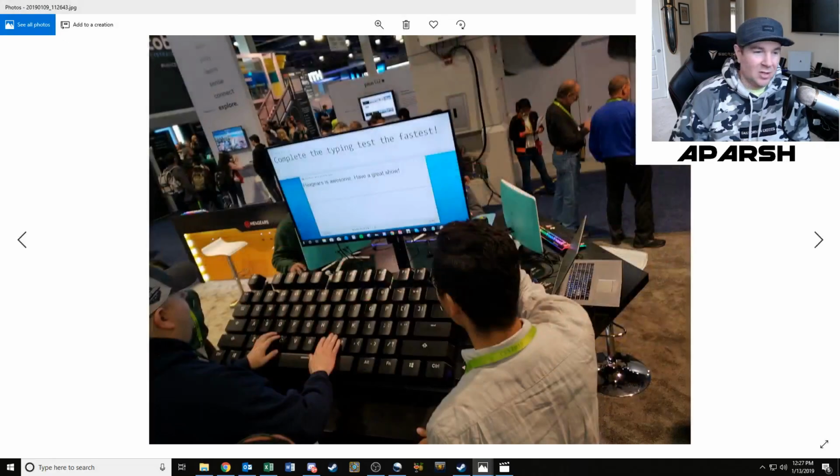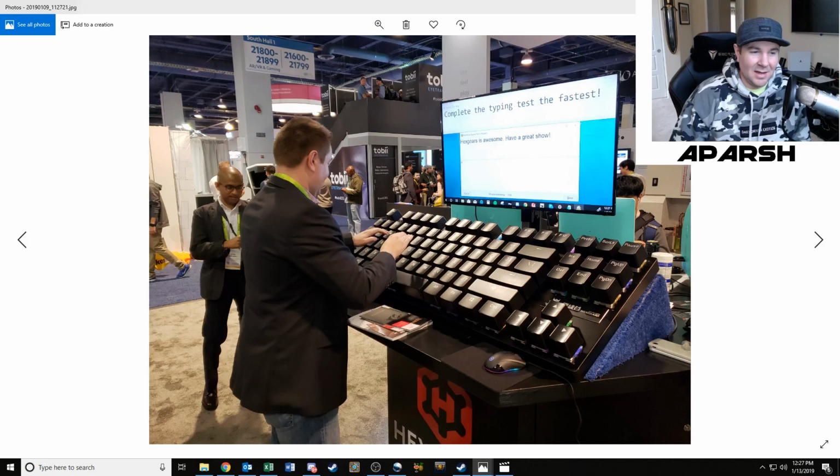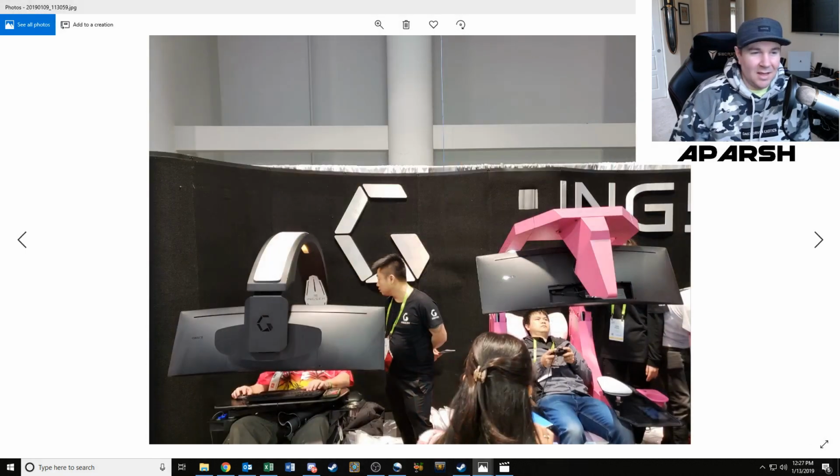So this was like a huge mechanical keyboard, gigantic one, as you can see. The guy was supposed to take a video of me doing it, but he took a picture by accident and said he hit the wrong button. So I did type on it, that's me, and I think I did pretty well. I think I got the top score, but anyway, next thing, let's see.